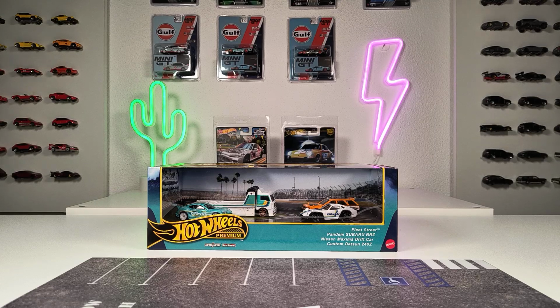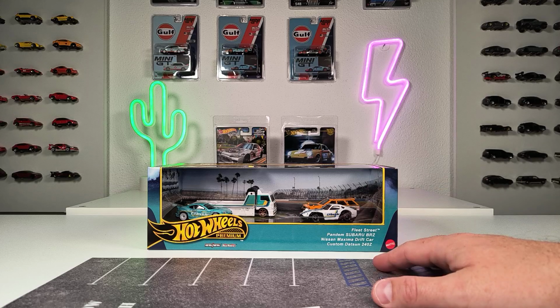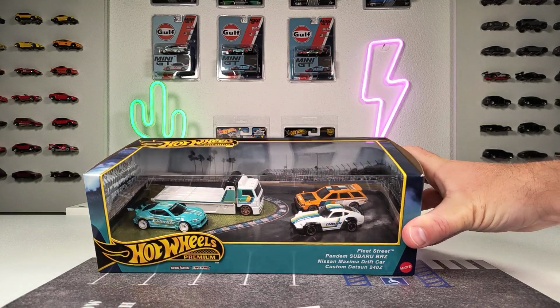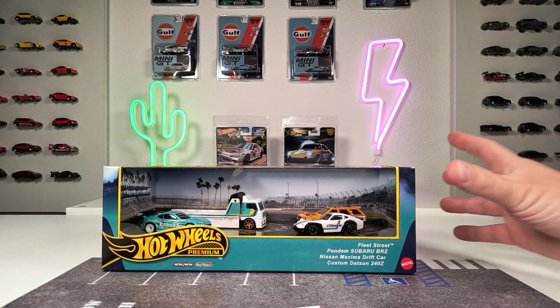Today is Hot Wheels time and we are going to take a look at a brand new 2024 diorama set that just showed up here in Germany. And as you can see, this thing here is GReddy themed. And guess what? We get 3 Japanese cars plus the Fleet Street Hauler.